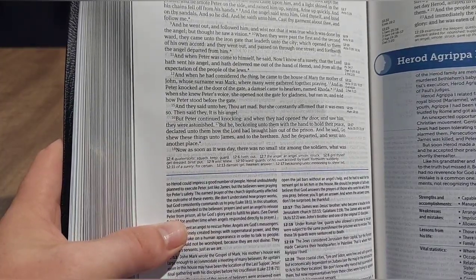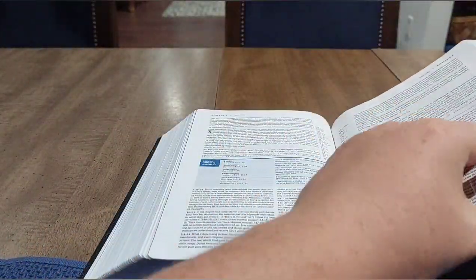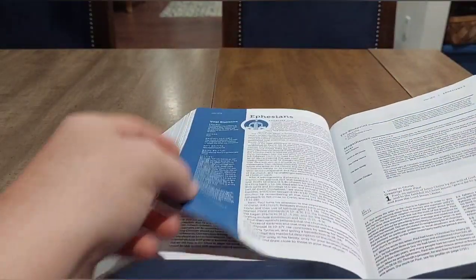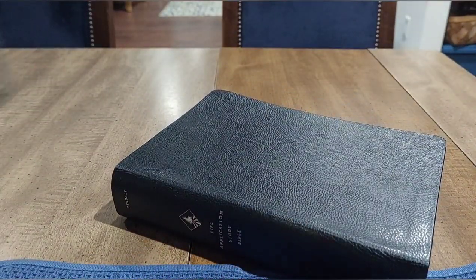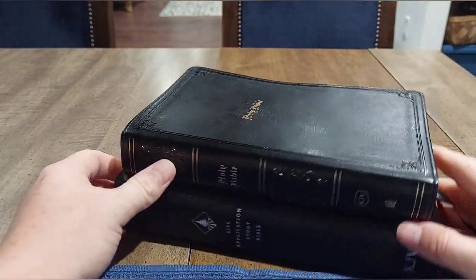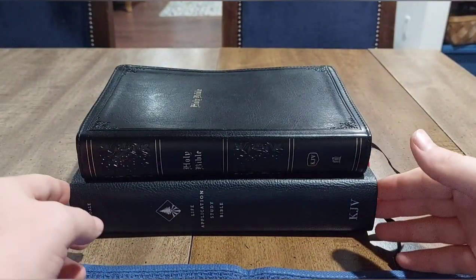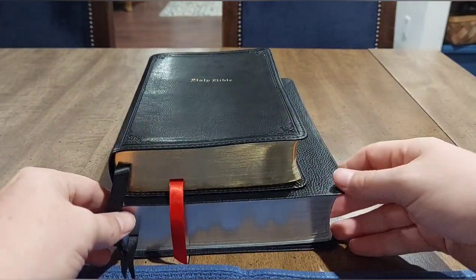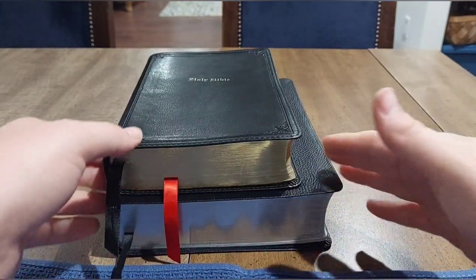I go back to this Bible every once in a while, and it becomes my main Bible. But yeah, I've preached out of this, read out of this. It's a joy to read out of. And for a larger size Bible, now I'm not going to say it's gigantic by any stretch of the imagination, so I'll put the single column on top of there. So you can see the Life App Study Bible is just a touch taller, but it is maybe 1/2 inch to 3/4 of an inch wider.